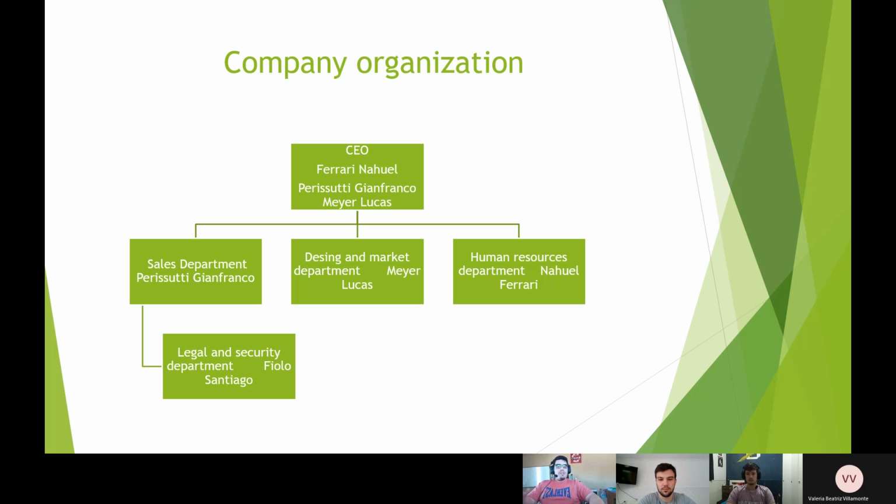On the other side, we have the secondary departments. One is the legal and security department. It is a group of employees and security guards who protect and reward the company. Santiago Fiolo is a lawyer who is in charge of this department.